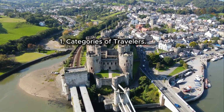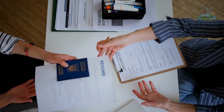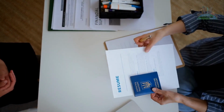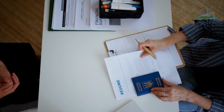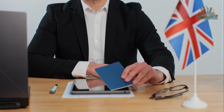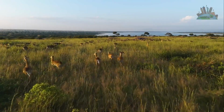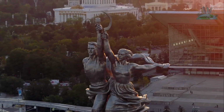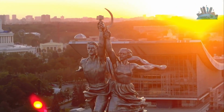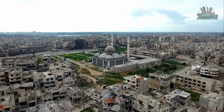1. Categories of travelers. Visa nationals. Citizens from certain countries are classified as visa nationals, meaning they must obtain a visa prior to traveling to the UK, regardless of the purpose or duration of their visit. This includes countries such as Africa: Nigeria, Ghana, Sudan, Zimbabwe. Asia: Afghanistan, Bangladesh, China, India, Iran, Pakistan, Sri Lanka. Middle East: Iraq, Syria, Yemen.